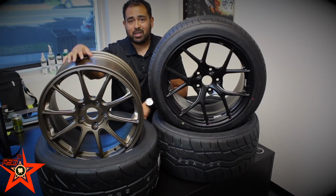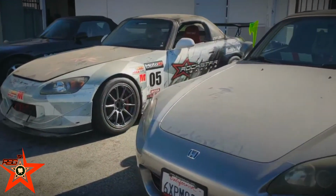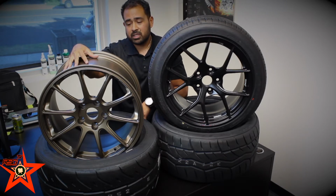So I guess the biggest question, Rockstars, is will it fit? And the short answer, yes. The long answer, yes. So we've sold a ton of these sets to both track guys and street guys, and both have given us a ton of awesome feedback. If you're looking to pair these with a set of tires, 255 is going to be the synonymous square setup for these tires. If you want a little bit more clearance, you can go for a 245 square setup. Again, it's just going to depend on how low you go.